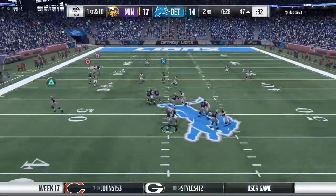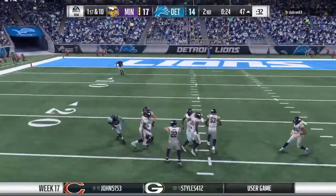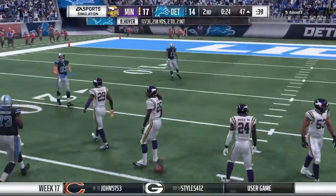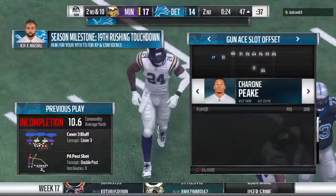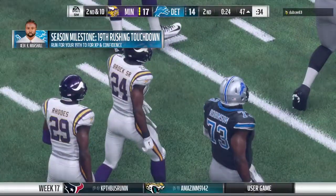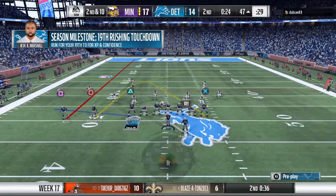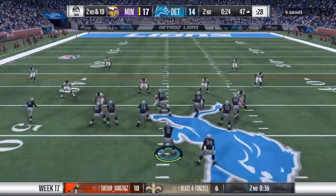Now a play fake here on 1st down. And it pops free. The collision there jarred the ball loose and brings up 2nd down. A lot of contact going on there, and in the end, unable to keep 2 hands on the football and bring it into his body. Everything looked pretty good until the finish.